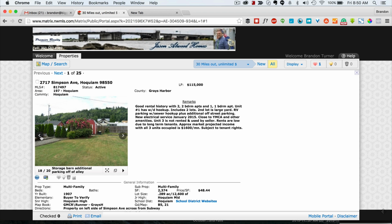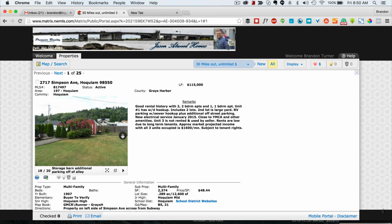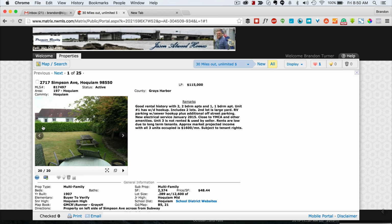It's got that huge yard, which seems like it'd be a good thing, but I'm actually thinking that might not be a great thing, only because then you have to pay somebody to mow that lawn. It's a huge lawn, it looks like. And if it's a triplex, they're not going to take care of it themselves, likely. But you never know.